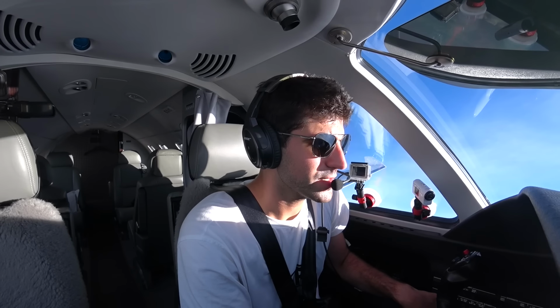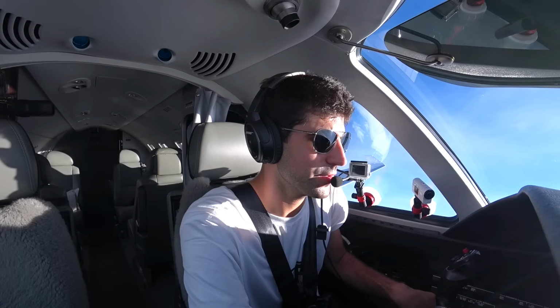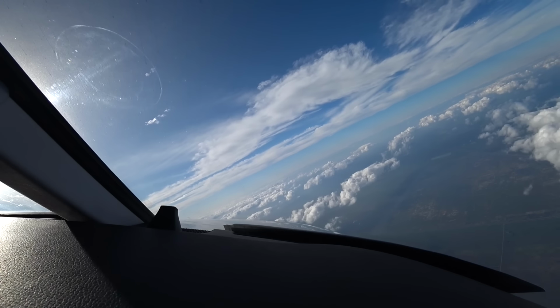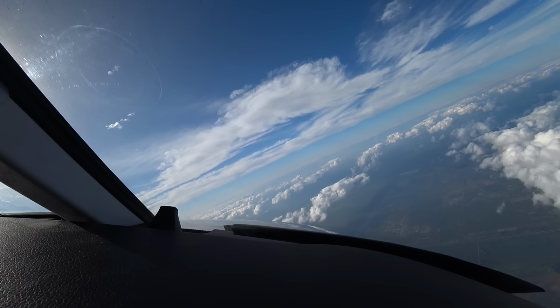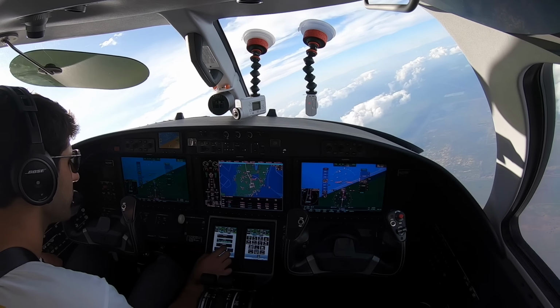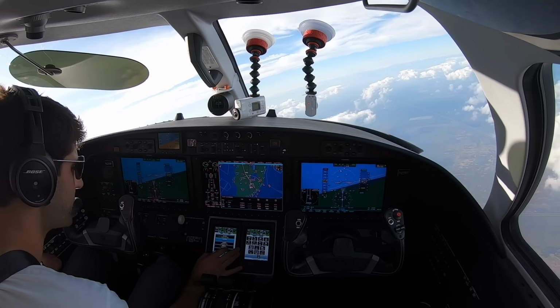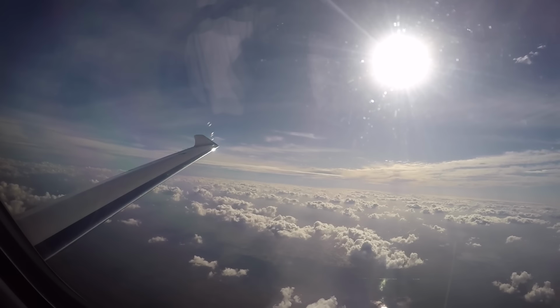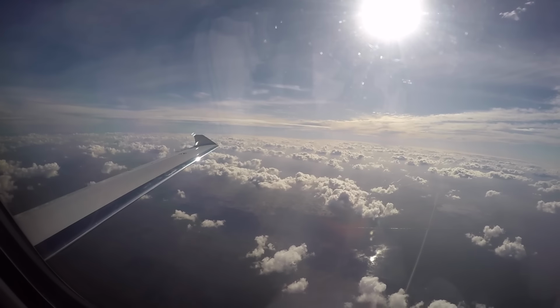Good evening, Miami. Citation 2 Romeo Foxtrot, climbing to 16,000, right turn direct Thunder. 2 Romeo Foxtrot, Miami Center, roger. Proceed direct to DEKEY and join the DEKEY 5 arrival, Fort Myers altimeter 29.97. Alright, we'll switch up in the box. DEKEY and the DEKEY 5, Citation 2 Romeo Foxtrot. That's DEKEY 5 arrival, yes sir. Even better, DEKEY and the DEKEY 5, 2 Romeo Foxtrot, thanks.